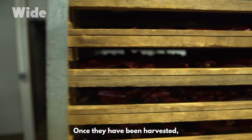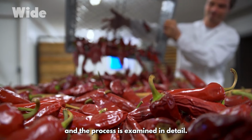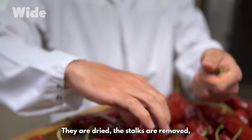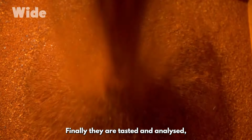Once they have been harvested, they are turned into chili powder, and the process is examined in detail. They are dried, the stalks are removed, then they are cooked and then crushed. Finally, they are tasted and analysed like a fine wine.